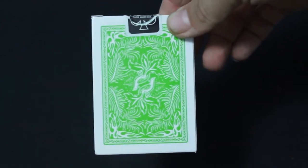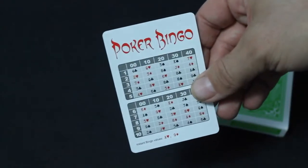26, I believe, is the Phoenix back. And kind of like an Aladdin, just a little bit different. Pretty cool deck of cards. Pretty standard though, except for the aces are custom. There's actually instructions for poker bingo. That's kind of interesting. But that is the Phoenix deck.